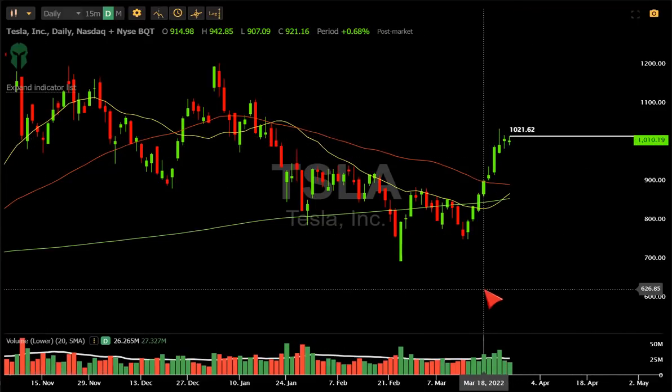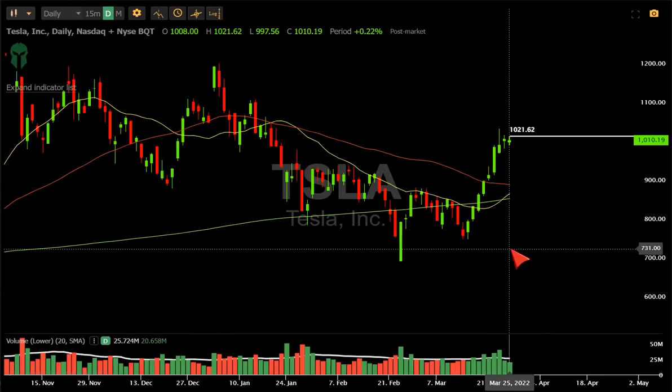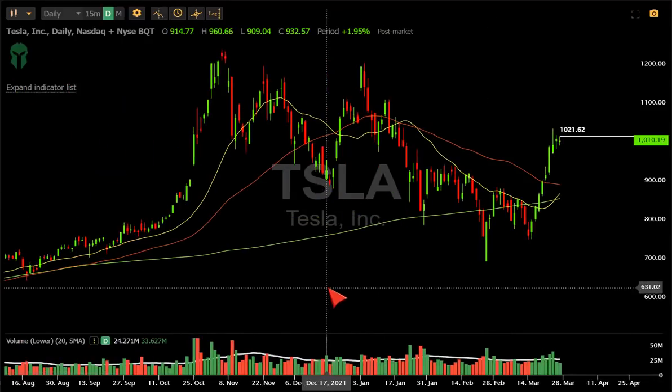All we're really looking for out of this trade is to get over 1021.62. And then if we break the 997.56 level, just get out of the way. You shouldn't do that. And if you did that and you closed there, you'd actually have a bearish engulfing.